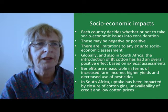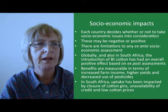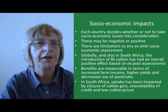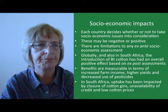However, in South Africa, the cotton crop as a whole, and particularly for small-scale farmers, has been negatively impacted by closure of cotton gins, unavailability of credit, and low cotton prices. These are factors that are outside the ambit of a risk assessment for Bt cotton.